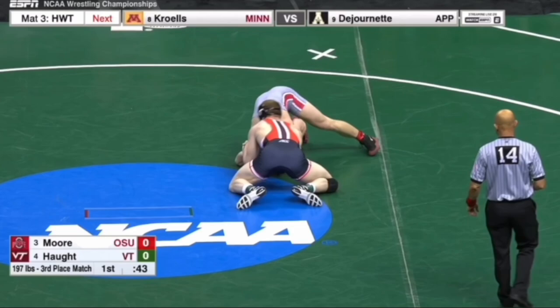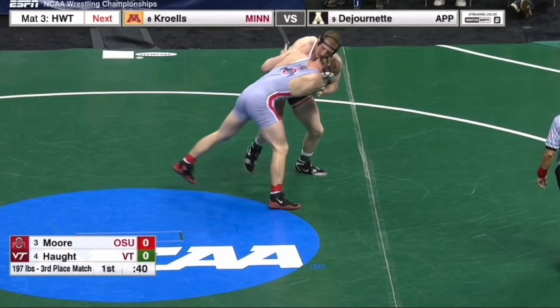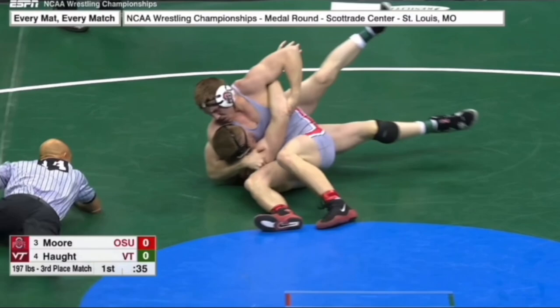This one is against Jarrett Hall. Moore's really been slowed down here. That's a credit to Hall. Yeah, he's going to kill him. Moore's got him in trouble.